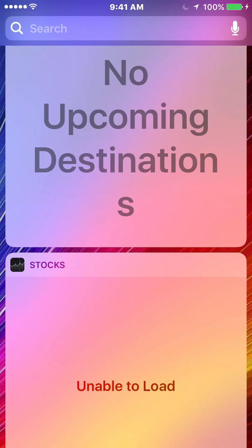I think I've maybe seen it work once or twice, and then it just never wants to load ever. And this is in the middle of the day when the markets are open, and it's like, hello. I'm sure half of you probably don't even give a crap about the stocks widget, but it's just a pet peeve of mine. It's one of the native widgets to the iPhone. Why doesn't it work?